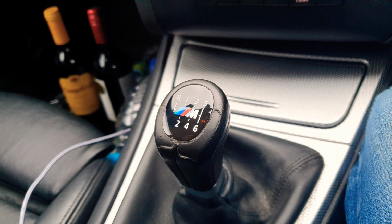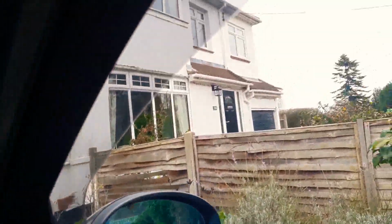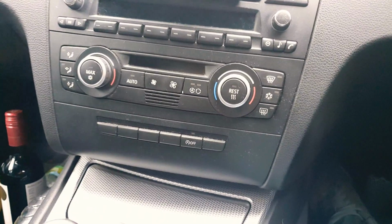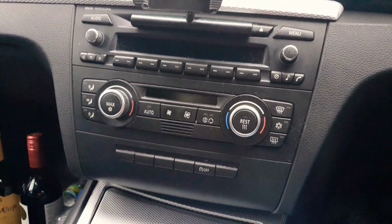Comfortable. It's quiet inside as well. We've got a slight bit of extra wind noise because I've got the Climair wind deflectors, but it does mean that we can open the windows on the motorway. It's less noisy. You don't get that horrible buffeting sound as well.